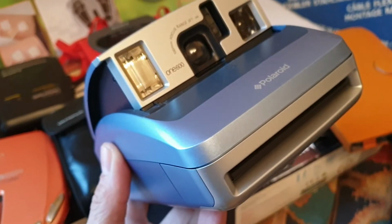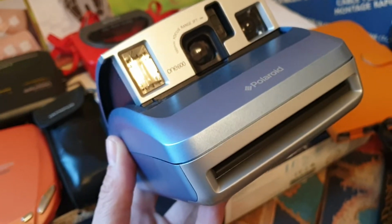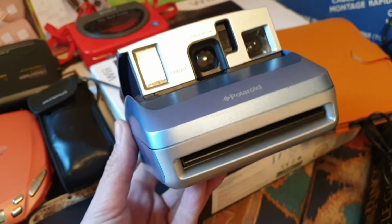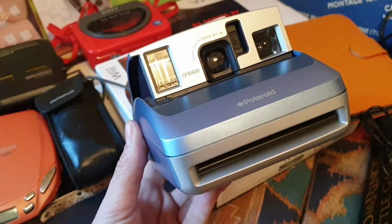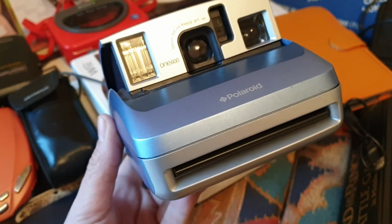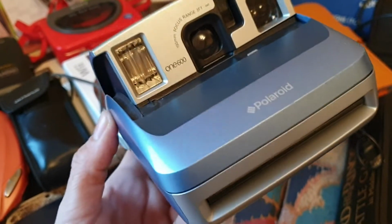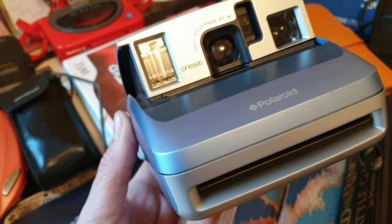But a good tip is always keep the cartridges in there, because the battery that powers the units is in the little cartridge that's in there. So even if the film has run out, the battery will still work. So when I sell it, I'll take the cartridge out and keep it, so when I get another one, I'll be able to test them again.